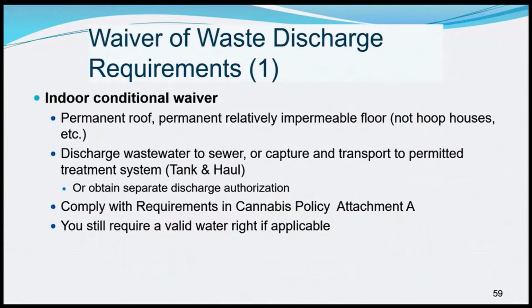Some facilities are eligible for a conditional waiver of waste discharge requirements, and you still need to follow the application process through the application portal that we will describe later. So for the indoor conditional waiver, you'll need to have a permanent roof and a relatively impermeable floor, which is usually asphalt or concrete. And just a note, this does not include hoop houses with dirt floors. You'll need to discharge your wastewater to a sewer or capture your wastewater and transport it to a permitted treatment system. If you are trying to discharge to an on-site treatment system or to land, this is not covered by the indoor conditional waiver. You will need to get separate authorization for that. And you'll also need to comply with the requirements of Attachment A and get a water right, if that applies to you.